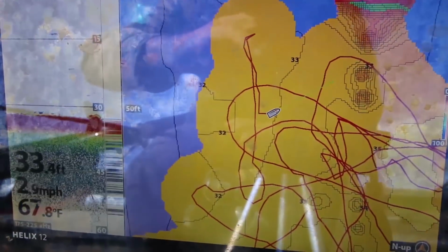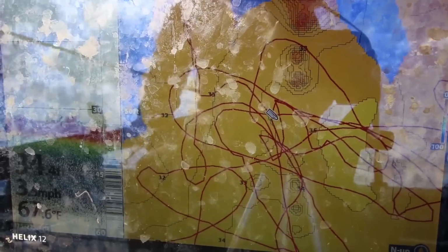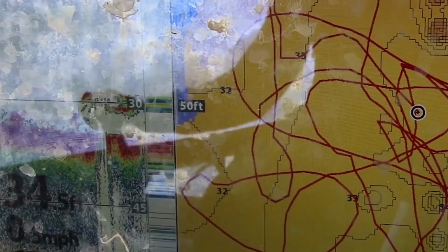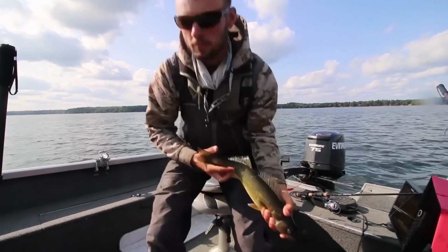You might be fishing in the school for 30 seconds, you might be fishing in the school for 10 minutes, but most of the time it's somewhere between 30 seconds and 2 minutes that you're actually fishing in a school of fish, because they move so fast this time of year. This is also the time of year where location is predictable, yet you just have to find where the fish are located on the spot.